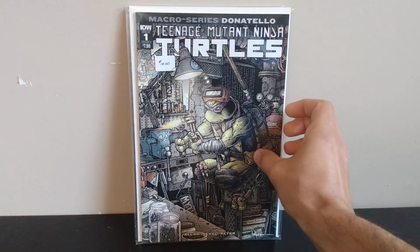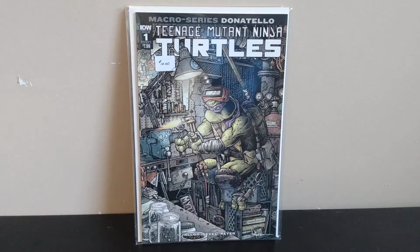Last Ninja Turtles related item here. We've got Ninja Turtles Macro Series number 1, Donatello. This is from the current IDW run. This one was $10, which was only $2 more than cover price. And I never see these Macro Series books anymore. They're thick books, so anytime I see one, I pick it up.